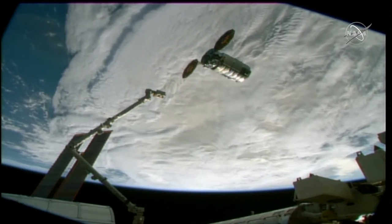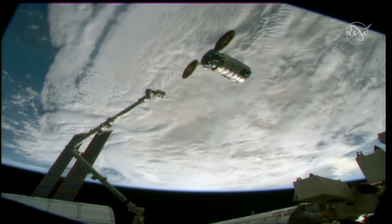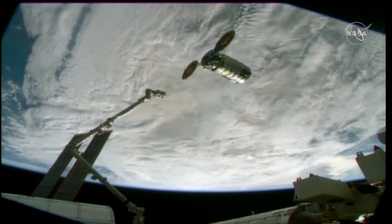As Cygnus moves from the 30-meter point to the 10 to 12-meter capture point, you'll notice that the movements are much slower and deliberate as Cygnus nears the space station to ensure a safe approach.